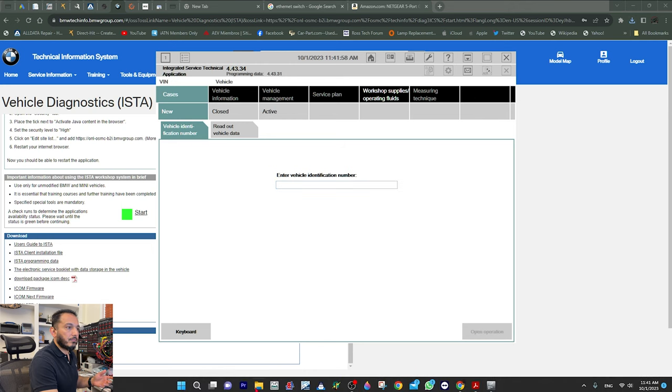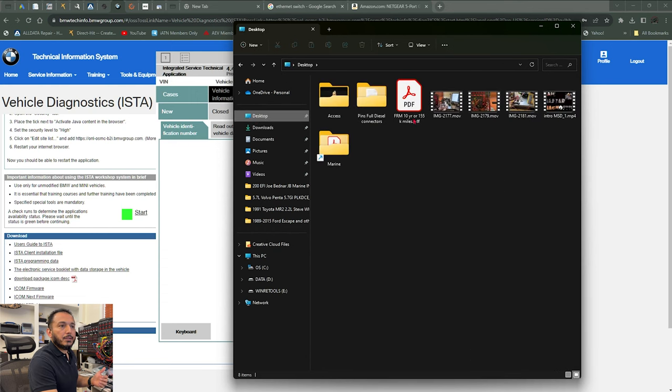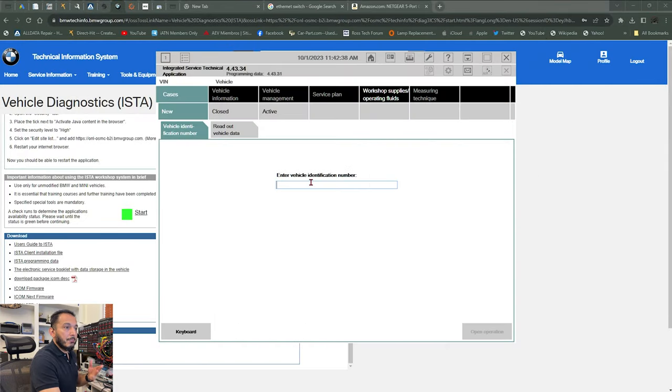So let me just open that one second. Actually, we can open it no matter what is in here, but yeah, so you see footwell module FRM limited warranty extension to 10 years, 156,000 miles, so whichever happened first, he was part of the campaign. As you can see, I got the VIN number in here, it's an R57. I did this for him yesterday, and I said, just call the dealer, give them your VIN number, and tell them that you have a dead FRM, and they have to take you. I'm not sure if it's available or not, but it is a campaign, and that's what I recommend a customer do. But how did I get to that?